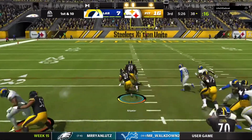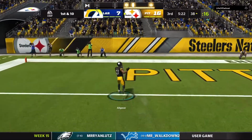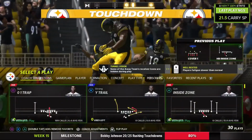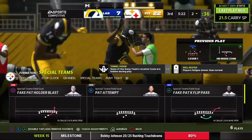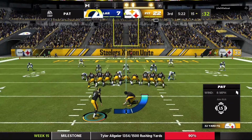And he'll give it here to his running back. Down the numbers. There he goes. And into the end zone. Touchdown, Pittsburgh. And that one heck of a run right there. Once he got loose, you could tell that he was going to run a long way.